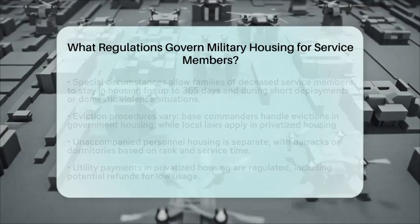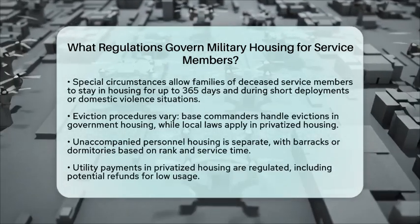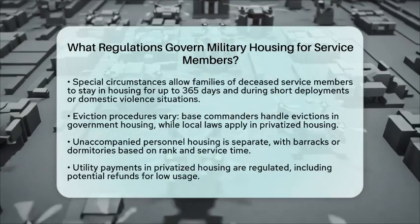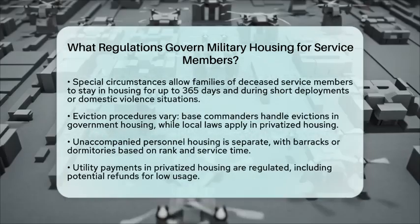Eviction procedures differ between government and privatized housing. In government housing, base commanders handle evictions. For privatized housing, local landlord-tenant laws apply, with private management companies holding eviction authority.